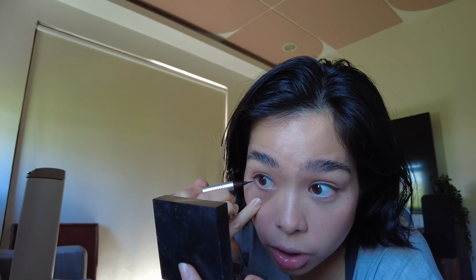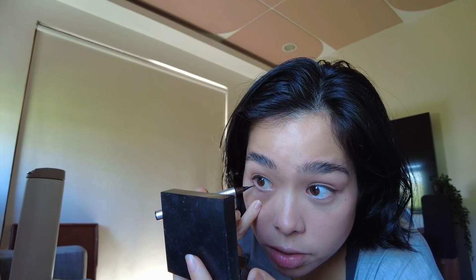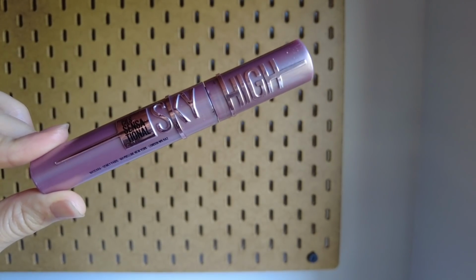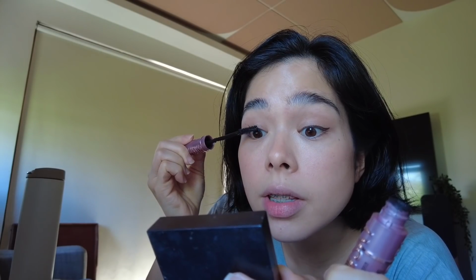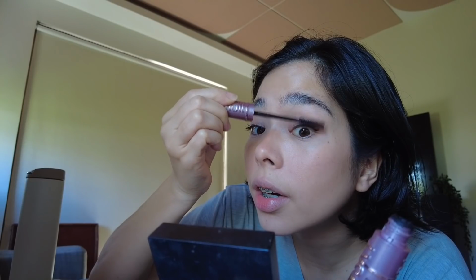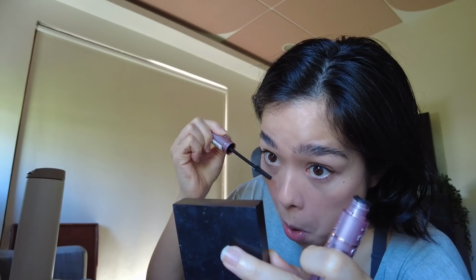And you know what? Sometimes when I'm feeling a little fun, I draw a little bit of my lower lash here. Just on the outside. And then this is my Sky High Maybelline Mascara. I like this. Makes my lashes look longer and fuller. There you go. And then I put underneath. Looks fine.